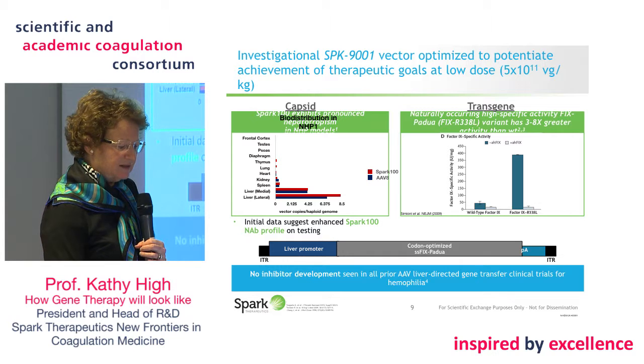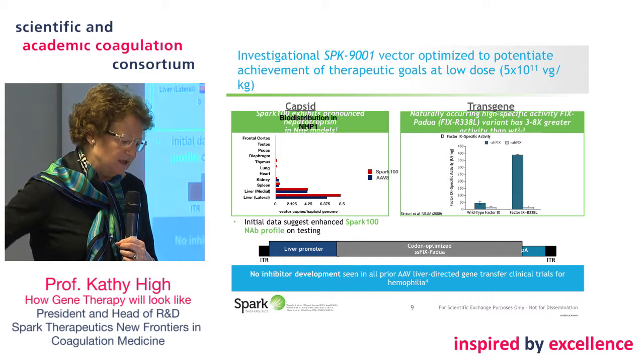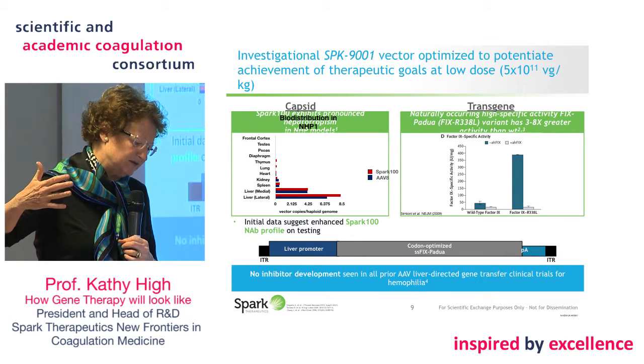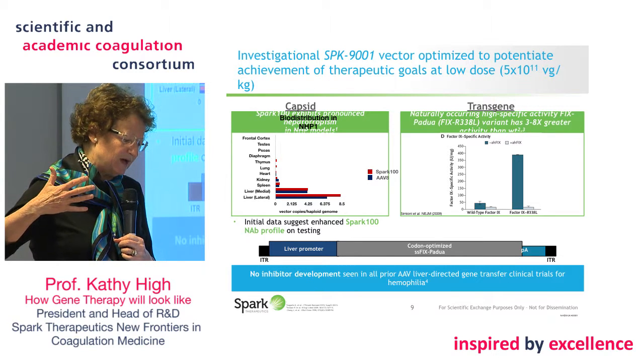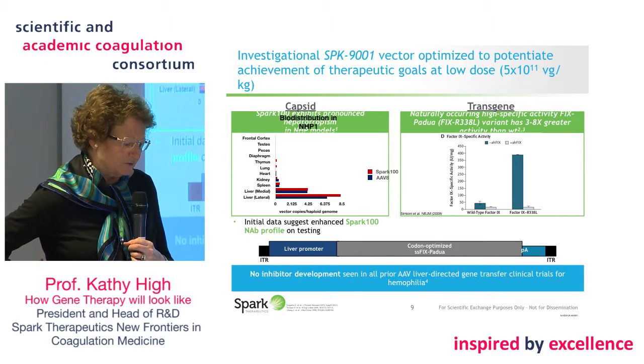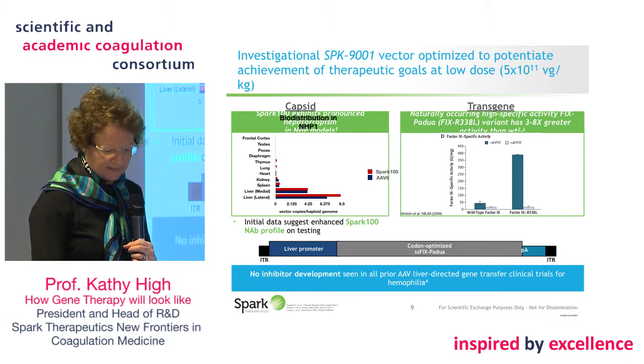And secondly, this was a trial that used a high-specific activity transgene, the factor 9 Padua transgene, and that, of course, amplifies the effect of the expression of the protein because factor 9 Padua has about 3 to 8-fold higher specific activity than wild-type factor 9.